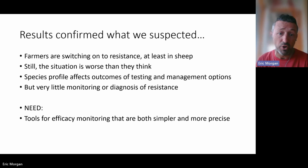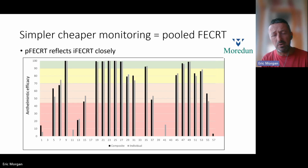So what we need actually is tools for efficacy monitoring that are simpler and more precise. And there's obviously a tension or trade-off there. How do we make things both simpler and more precise? Well, in terms of simpler, there's been quite a lot of work done before and during this project on pooled fecal egg count reduction tests. So if you take a bunch of individual fecal samples and conduct fecal egg counts on those separately, you get the most precise outcome, and you get information on the variability and the confidence in your estimated fecal egg count reduction. If you take those individual samples and pool them and mix them up, you just get a single fecal egg count pre-treatment and a single fecal egg count post-treatment, and that will give you a single number for the estimated reduction. You lose out on the confidence in that estimate because you don't have information on the variation, but you gain hugely in the amount of work that you need to conduct that.